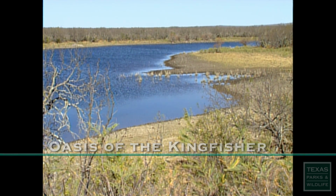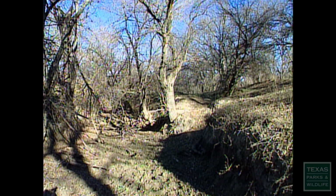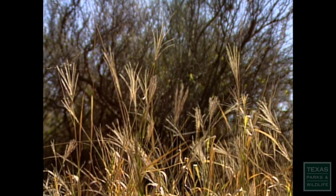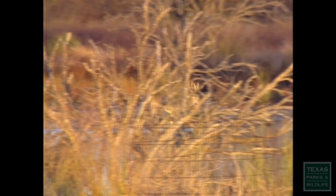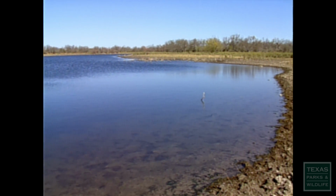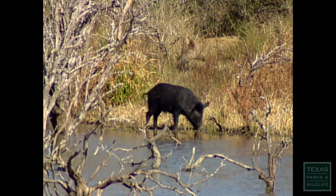In the brush country of southwest Texas, my uncle has a ranch. Some may say it's a desolate place, but to me this land has a special kind of beauty. Scattered around the ranch are several stock tanks. These are man-made ponds built to supply livestock with water. They also can provide wildlife with some excellent habitat.